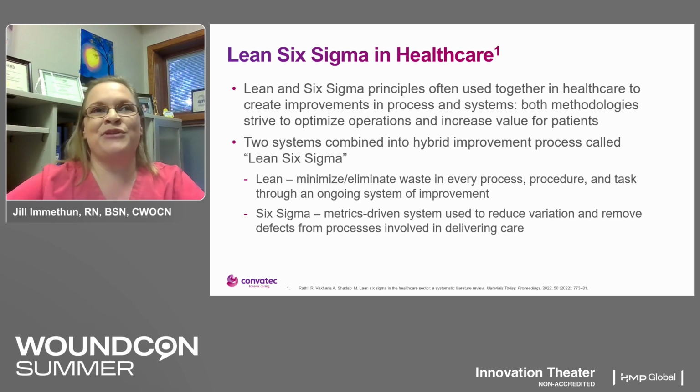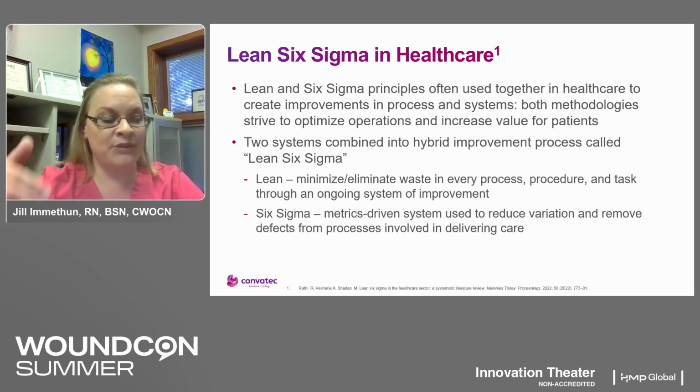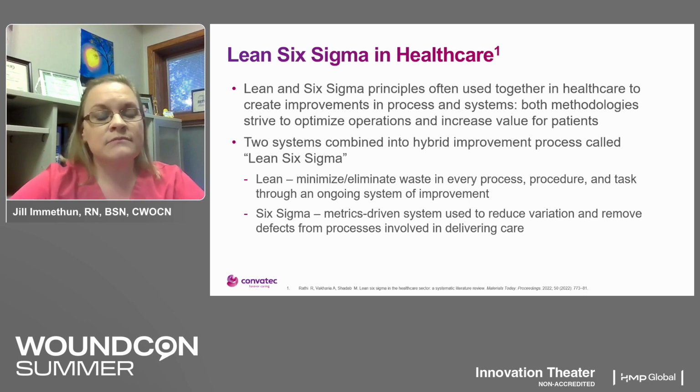Both of those, whether you're looking at a vehicle or other product and wounds, we want an efficient process. We want to take out the steps that we don't need, and we want to look at the people that are actually a part of the process to come together. And it's not just nursing.